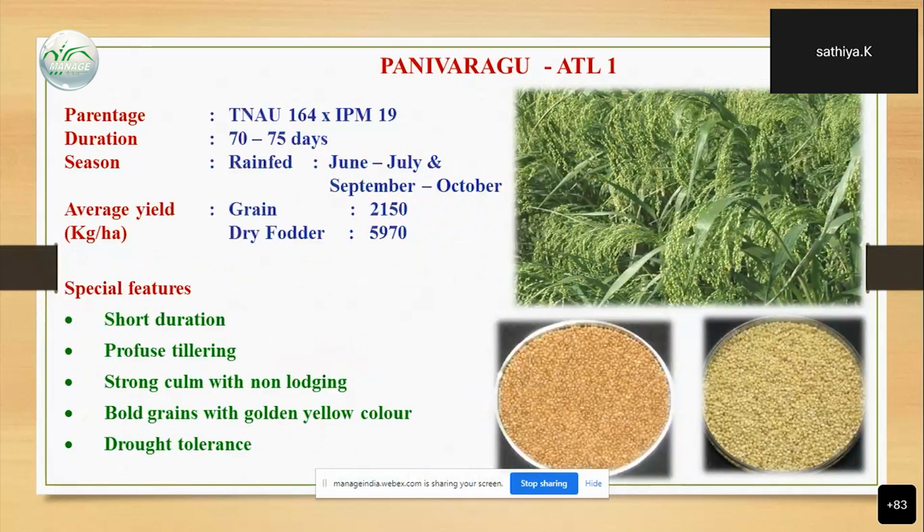Another variety is Panivaragu, that is proso millet ATL1. This is a very short duration crop which is highly preferred by farmers, and it is suitable mainly for rainfed cultivation in the Kharif seasons, June-July and September-October. It produces profuse tillering with high drought tolerance.